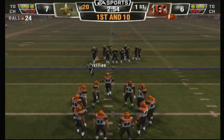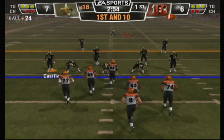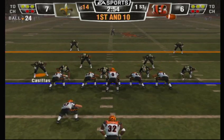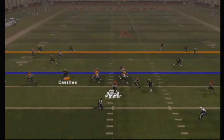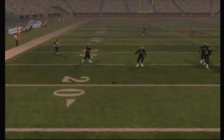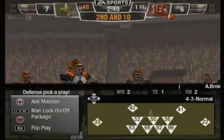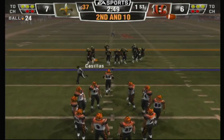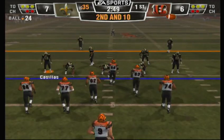First down and 10. At the line of scrimmage. Number 37 was the intended receiver on the play. Second and 10. Ball on the 24-yard line.